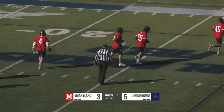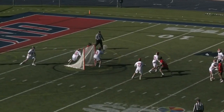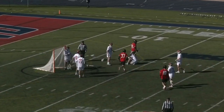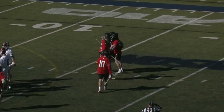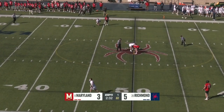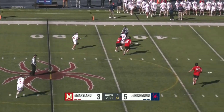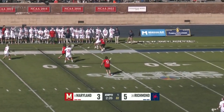And in that case, they bring Daniel Kelly out of the box. Daniel was a starting attackman from a year ago. So him dodging off the end line, getting a short stick and dodging off the end line is not unexpected, and certainly is going to be a dangerous option for Maryland going forward. And clearly that's something that they'll probably go back to and see how Richmond adjusts to it. Daniel Kelly with the tally there. He had 28 goals last year.